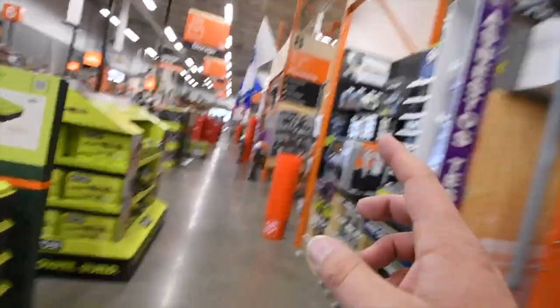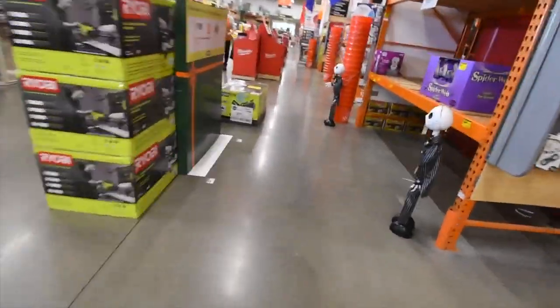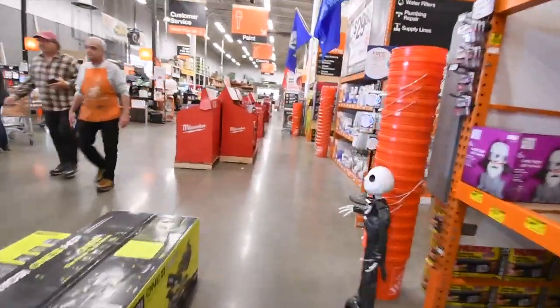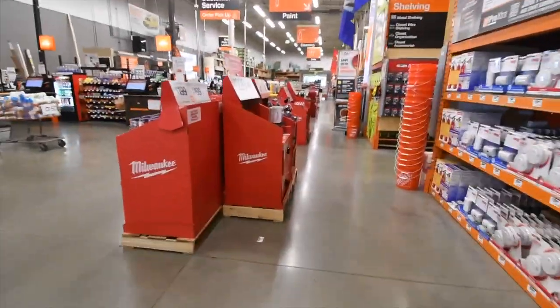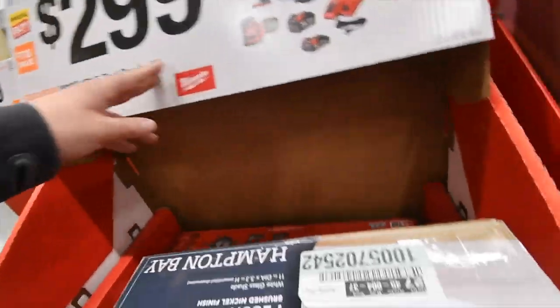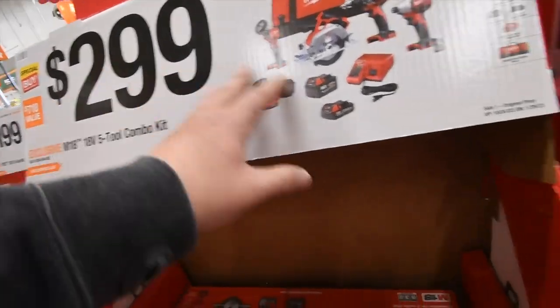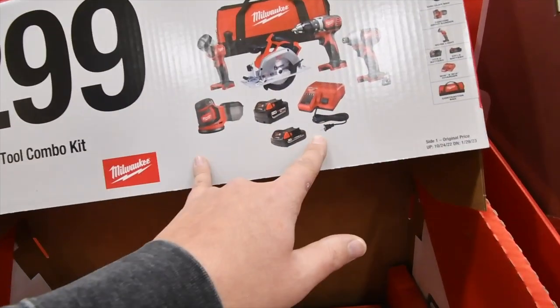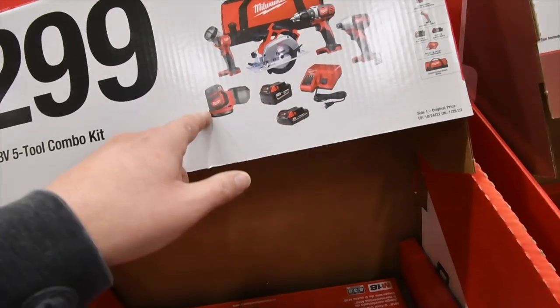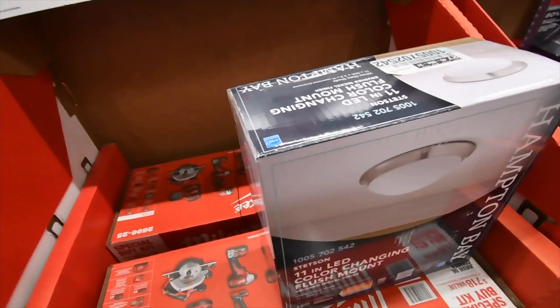All right, let's continue on. Like I said, there's so much stuff, you guys, and they're not even done. I'm hoping that the camera is not too shaky. We already been through this kit. $299 for the 5-tool kit. It's all brushed tools, 2 batteries, charger, 5 tools, and a bag. And there's better deals over there at the gift center.